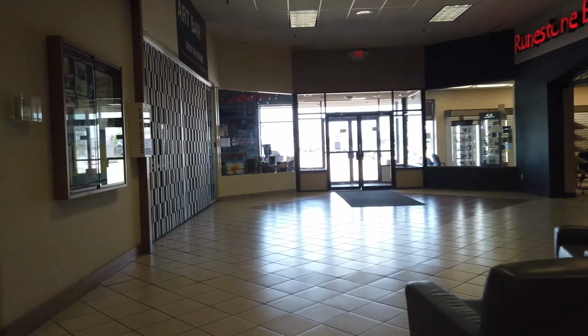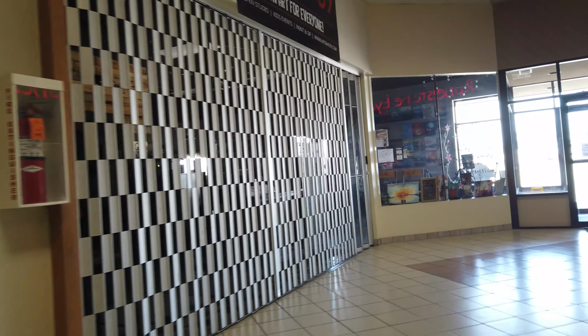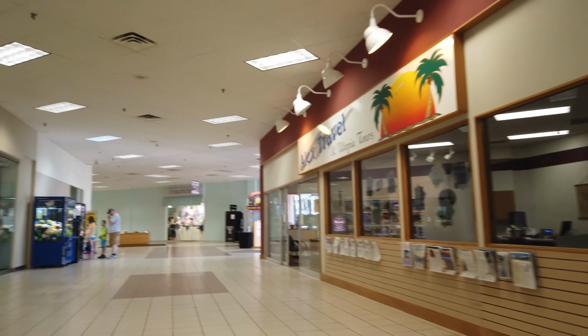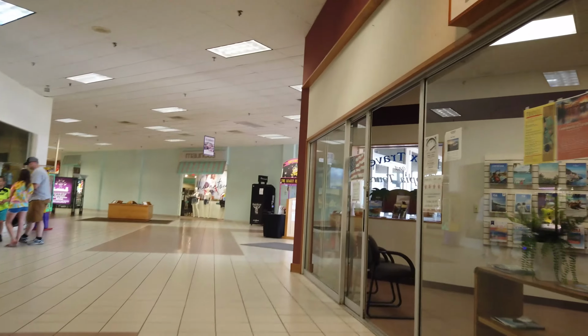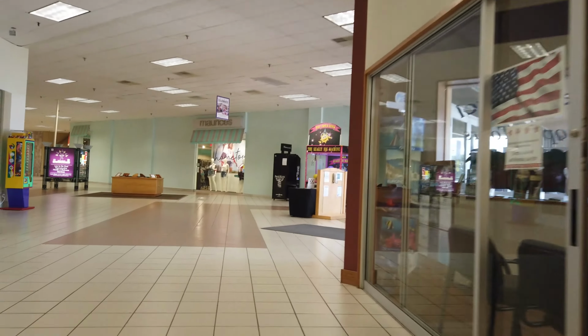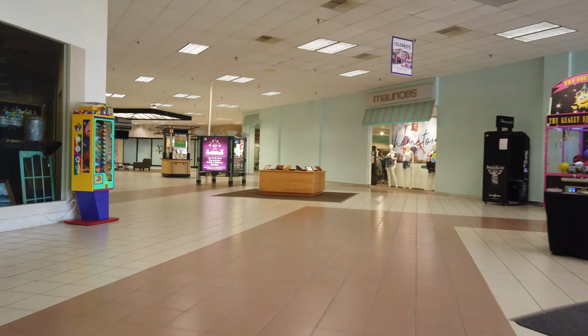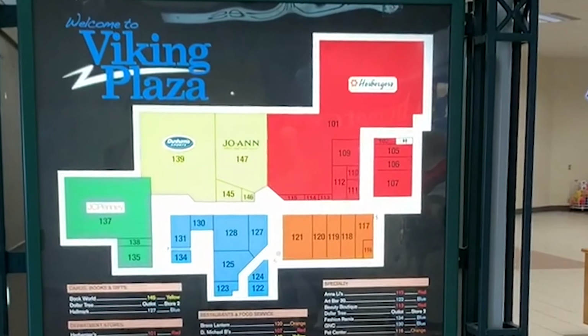The Super Value became Pete's County Market before leaving. After the grocery store's departure, a hallway was built into the former location, now giving the mall 3 northern hallways. This is the hallway you see in the footage presently. You can see the strange layout of Herberger's in this map.